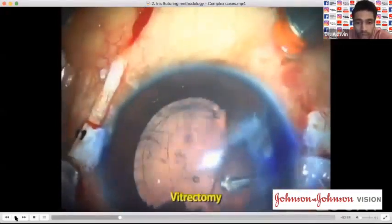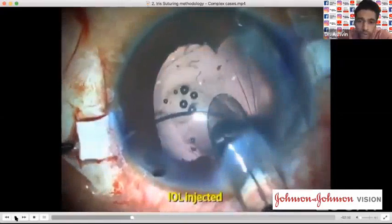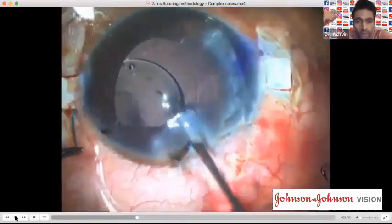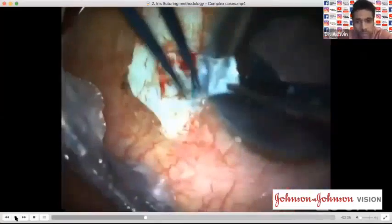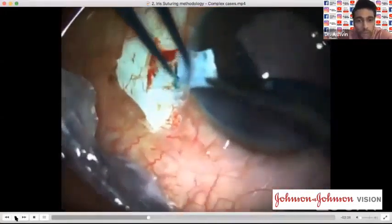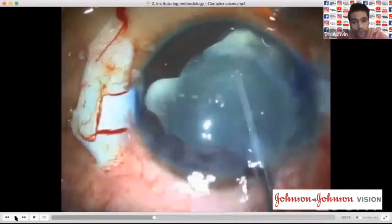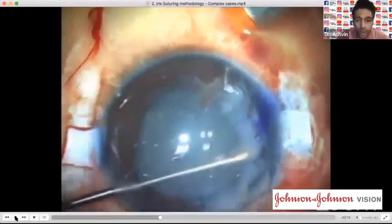So I actually went ahead and did an anterior vitrectomy in this case, using the trocar only for the infusion, but using the glued scleral sclerotomies for my anterior vitrectomy. Now I'm placing my lens in this case, externalizing both the haptics, just like how I did in the previous case, because I have my central 3 millimeters of pupil open. I'm not really worried about the iris at this point of time, but now I really have to, as Dr. Priya said, sit and analyze these situations as and when you're doing them.